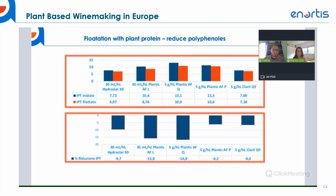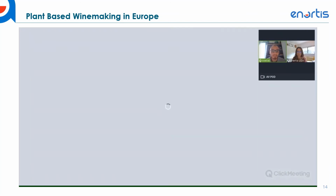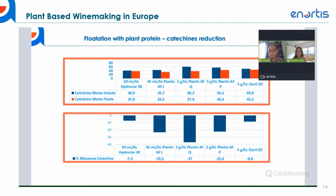10.5% of the EPT less than the control. The gelatin is only around 7%. Pea proteins blended with the chitosan can go till 13%. So there is a huge decrease in the amount of the oxidative polyphenols that we have compared to the control. So that means a longer shelf life and better quality of the wine. It's not only about the NTU, the clarification.